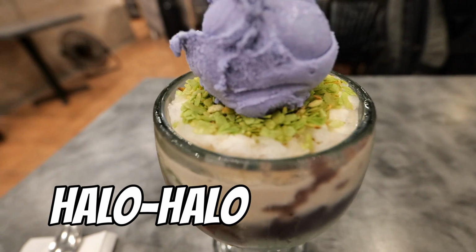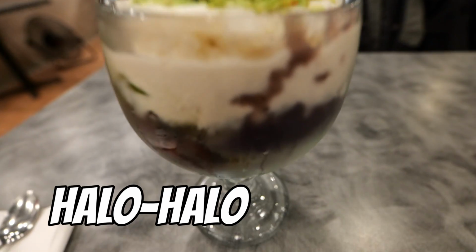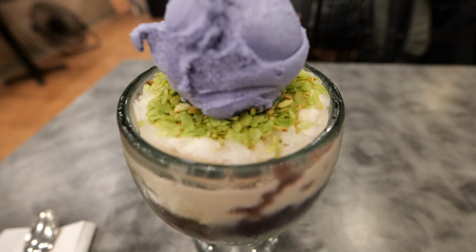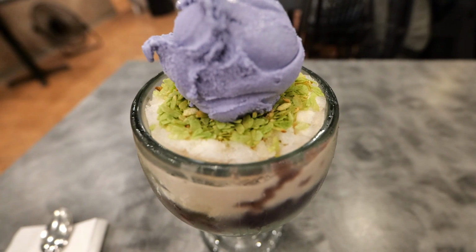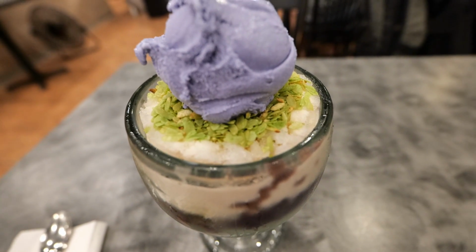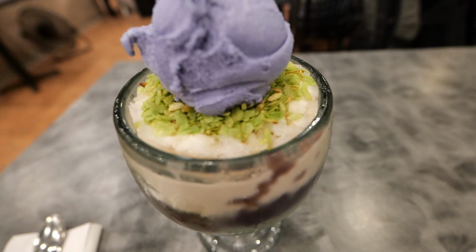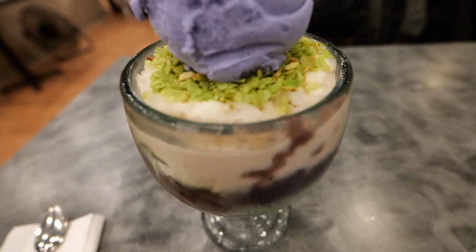All right, and here is my dessert. This is the halo halo, which is a very popular Filipino dessert. And I want to tell you, this one is not part of the buffet. It's on the regular menu. You can definitely order a lot of the other stuff that's on the menu if you're willing to pay separately. But yeah, I had to try this one.